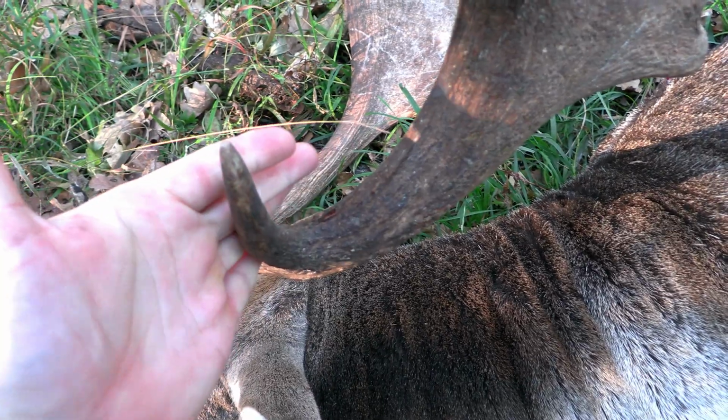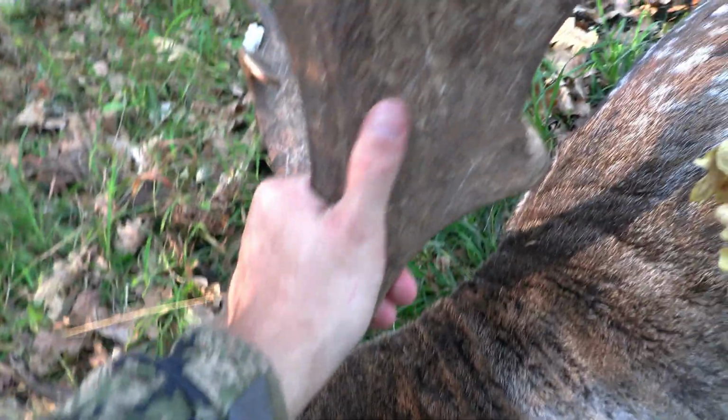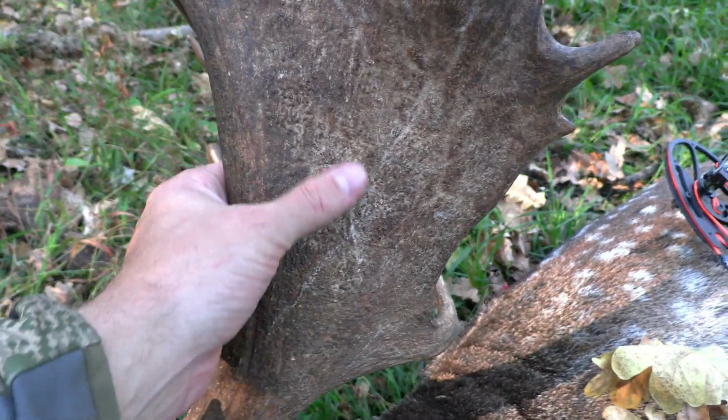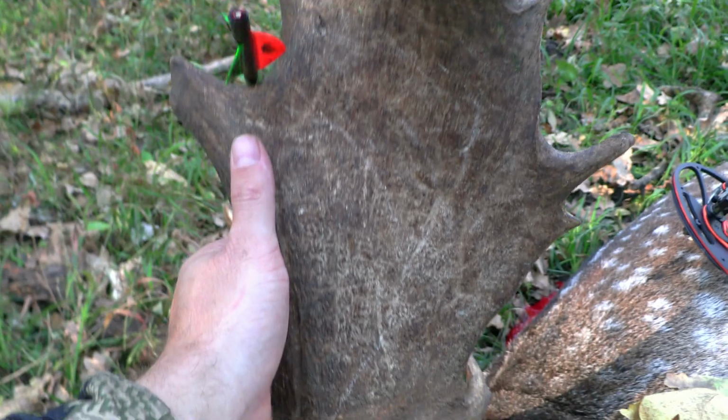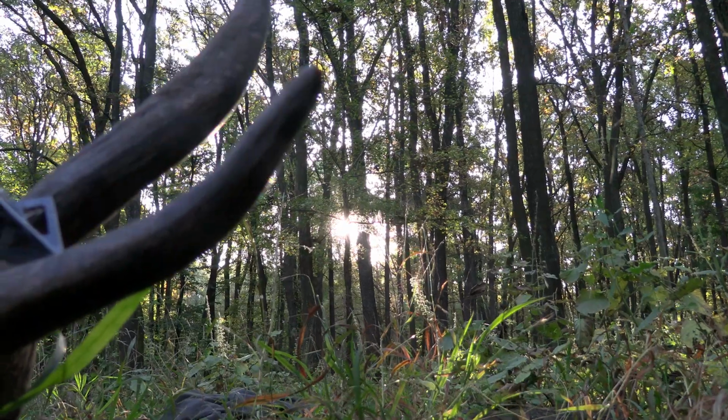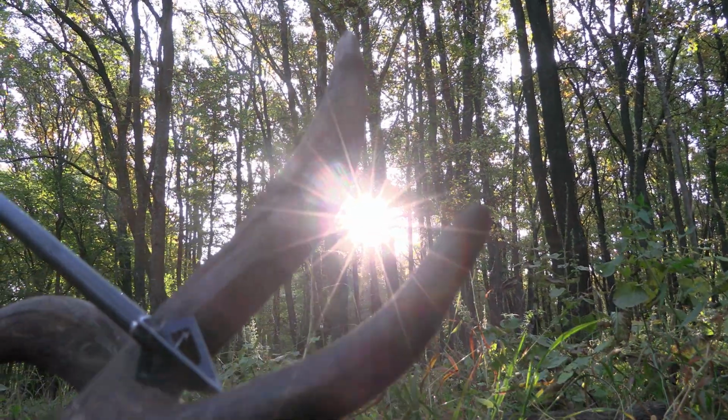Now, I always treat every animal with respect, no matter what they look like or the size of their antlers. But this one's going to be special and one I'll remember forever. What a beautiful animal to take as my first one with a set of antlers.